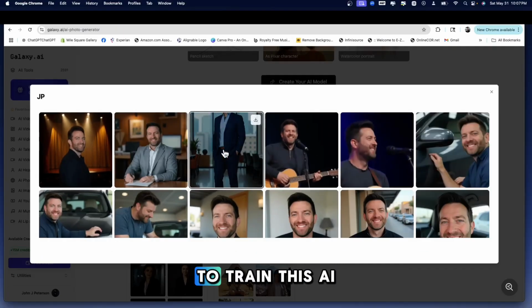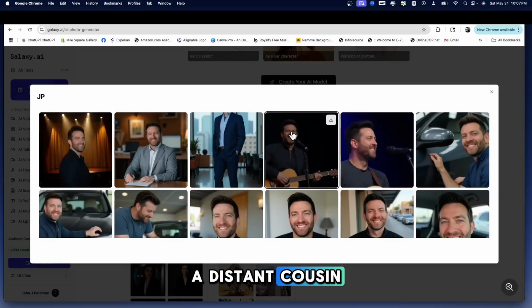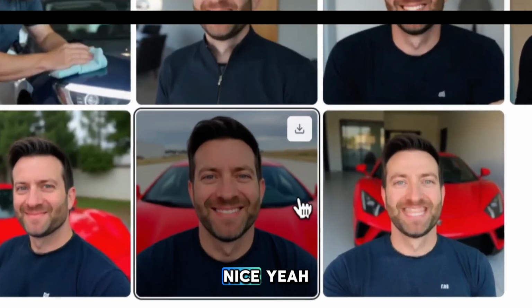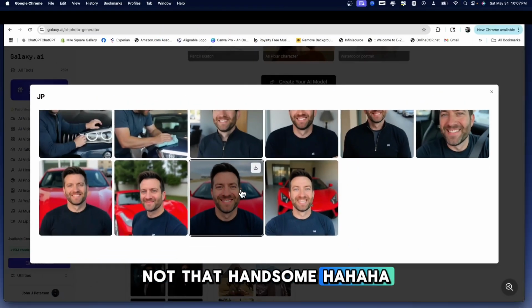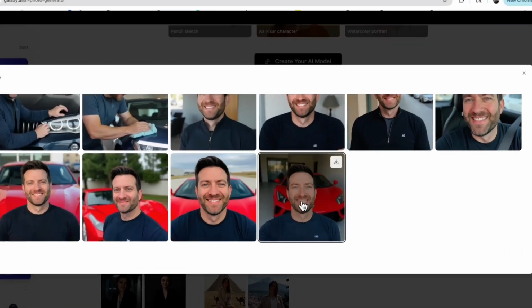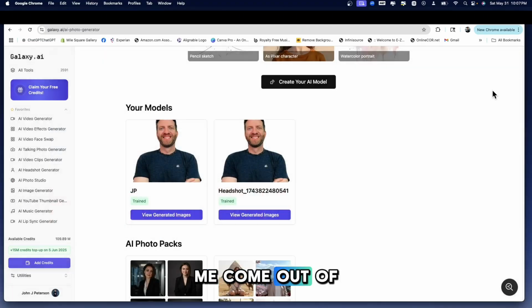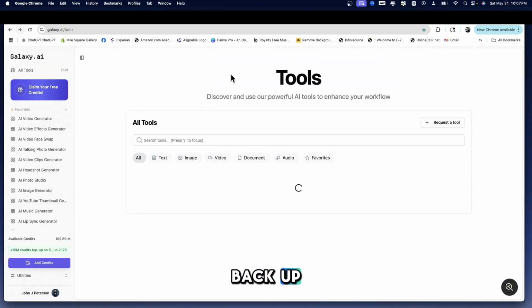So just in order to train this AI, I had to drag in 5 of my images. Oh, this looks nothing like me. It looks like maybe a distant cousin. But it did a pretty good job. Well, nice. Yeah, I look good in this one. Trust me, I'm not that handsome. All right, that's a little freaky. That one. Okay. So let me come out of here and we will back up.